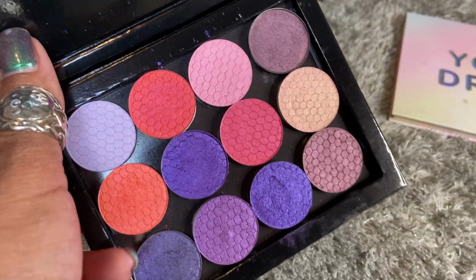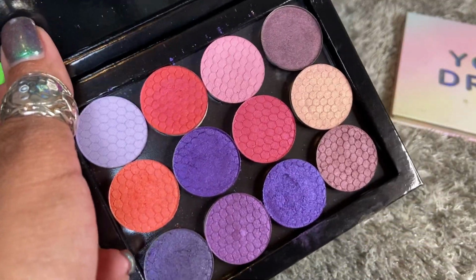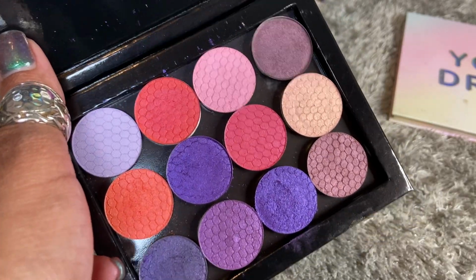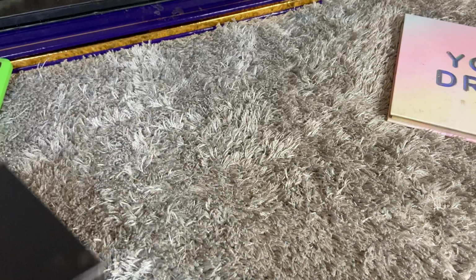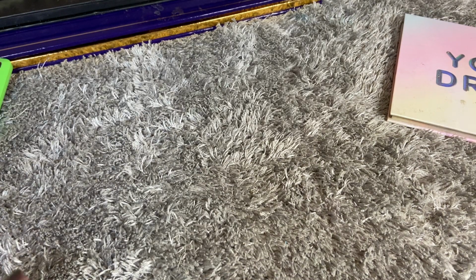Pink and purple palette. I don't like this one as much as the other one, as far as the color story that I chose. But the formula is fantastic. Just amazing, amazing, amazing.